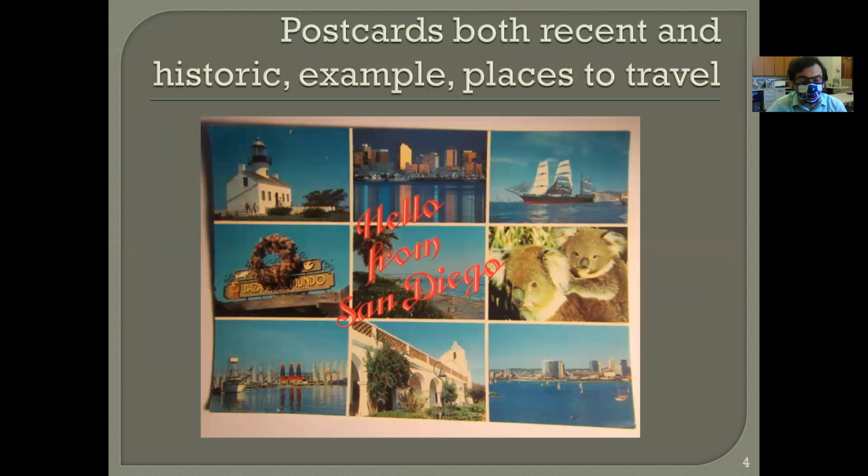Another example, a bigger part of my collection, is postcards. I have both recent and historic. One example is a place to travel. So, hello from San Diego. It shows some landmarks from San Diego.